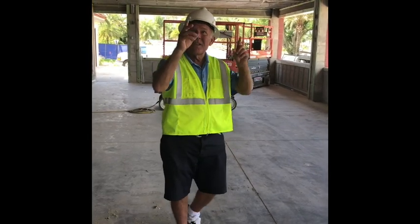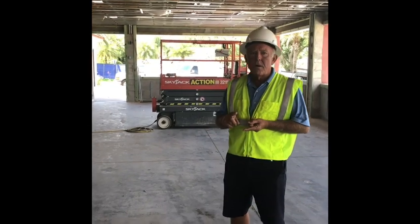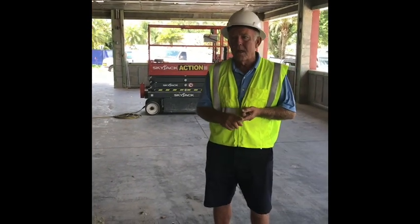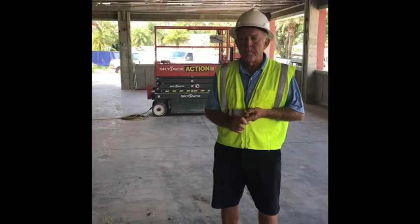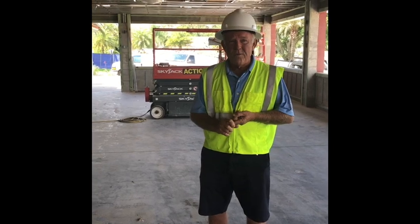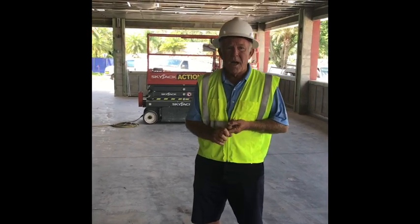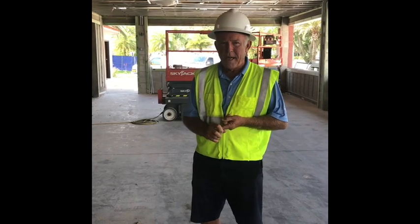So this space up here is just about all done. What's happening now is all the electrical, the mechanicals, the plumbing, all of that type of stuff is being basically wrapped up. The roof to this particular building will probably be put on in about 2 weeks.